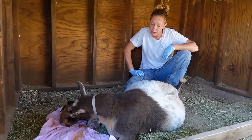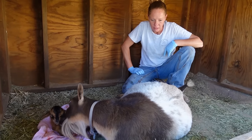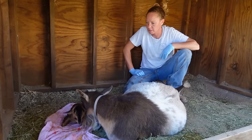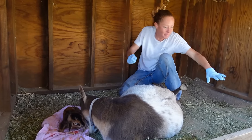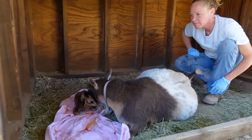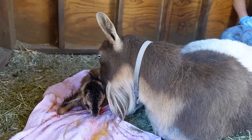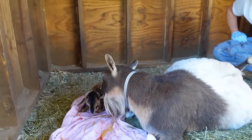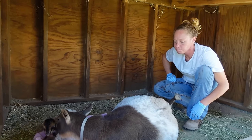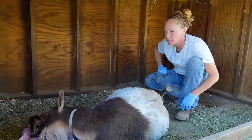Cammy loves to give quads and triplets, and also takes her sweet time. So this was very unexpected that she would be having these babies already. I figured we'd be out here all day with her and probably into the night, but she has had enough, huh, girl? She is the last doe to kid for our 2022 kidding season. And yeah, she just wanted to wait forever.